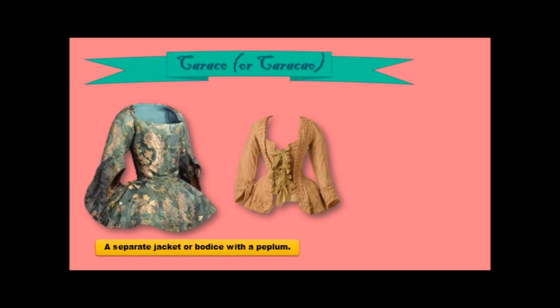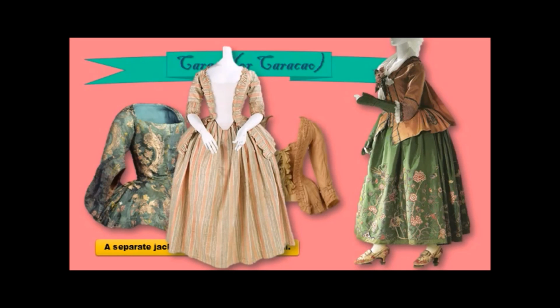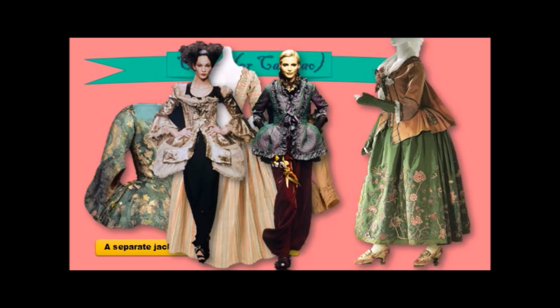Here is another example. And this is what it looked like when teamed with a skirt. But often it would actually be made of the same fabric as the skirt to give it this sort of suit effect. I love it. What about you? And here are some contemporary interpretations of the caracal.